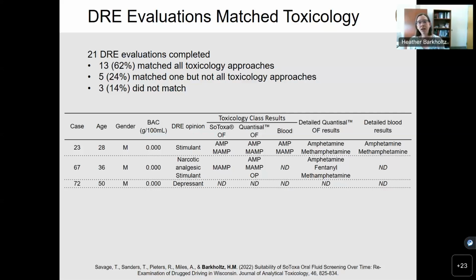the person had SSRIs in their system. And then, there may be that if they were undertreated for depression, or that they were still feeling the effects of depression, there may have been some impairment in their driving. I know if I drive and I'm in a bad headspace, I can be distracted. And then in another case, the DRE thought it was depressants, narcotic analgesics, and stimulants, but then only stimulants were detected.